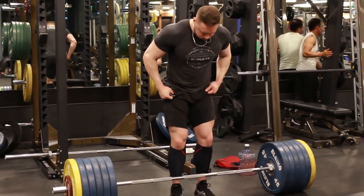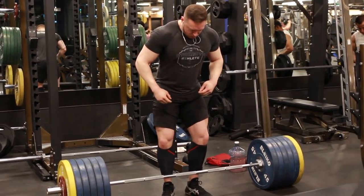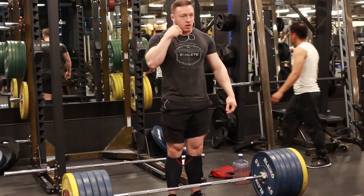And if this is something you should even do, some people are actually weaker with a rounded back, some are stronger. There's a lot of factors here, but what I will say is, generally speaking, you're never actually going to see too many powerlifters get hurt.